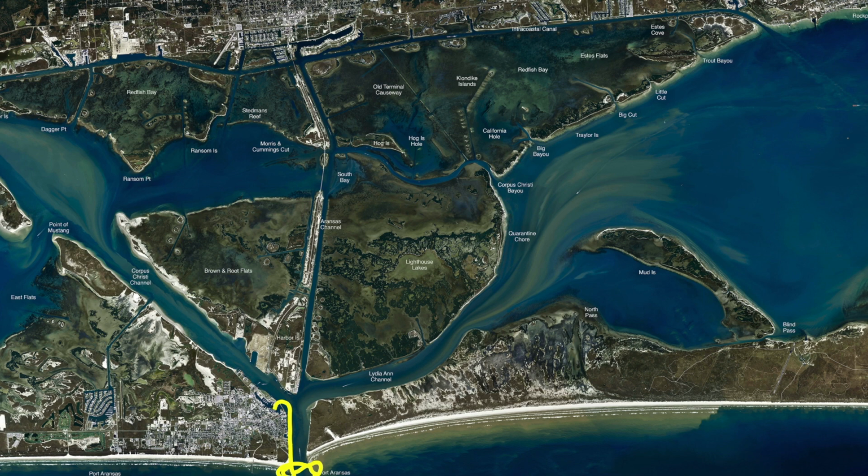If you get a free line shrimp or even a plastic under a popping cork and work these rock piles all down the edges on the outside of the jetties right now, been catching sheepshead, been catching slot reds. We've been catching good numbers of speckled trout.